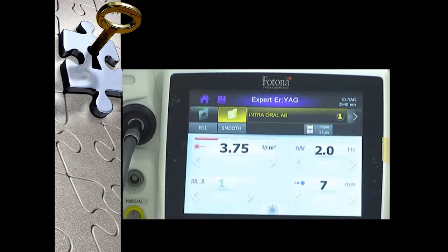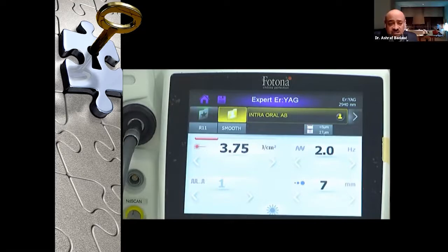So this is the screen of my device, and this is what I'm using. As I said, the R11 handpiece, 7 mm spot, 3.75 joules, and I go up to 2 hertz now after some experience. I started with 1.7, and this is what I would encourage everyone to start with. And then after some time, you will be able to feel comfortable to increase the repetition rate and go a little bit faster without any problem.